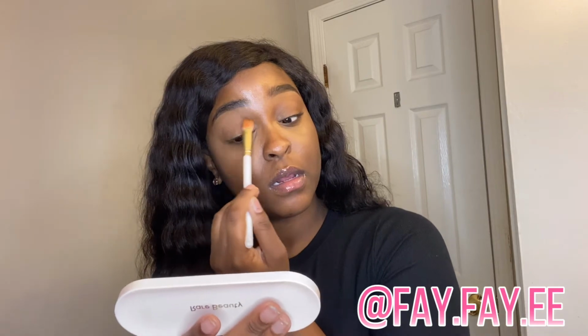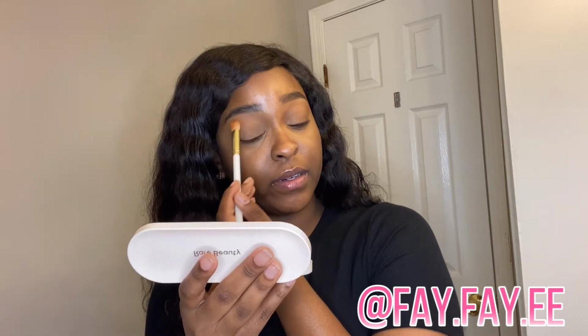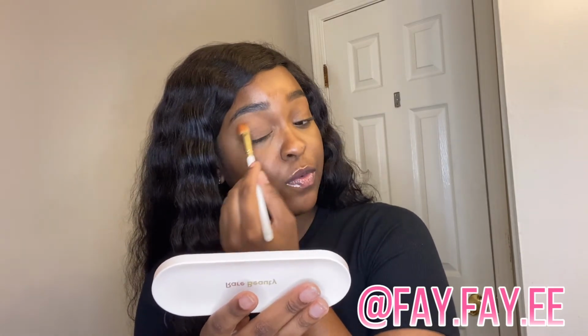Like, look at that. Can you guys see? It's like a pretty plum. I like this color because it's giving very much fall. I could do a fall look with that color. So I'm just doing the other side. I'm very simple. So I love it. A nice, bronzy, warm fall color.